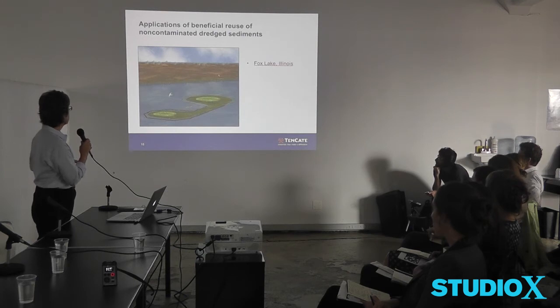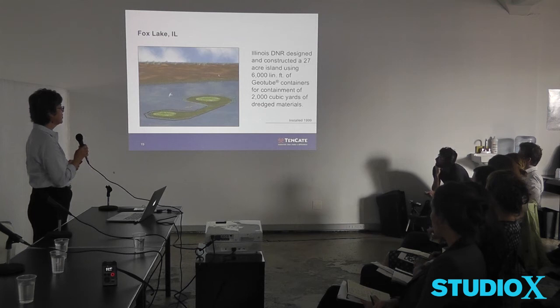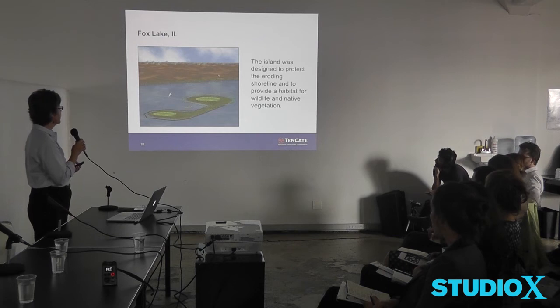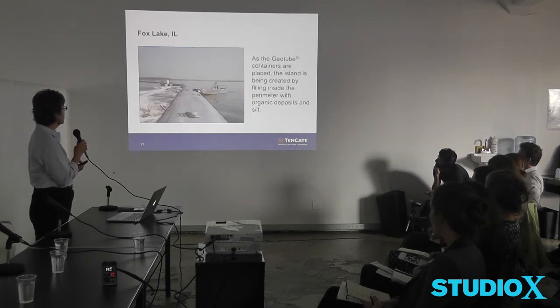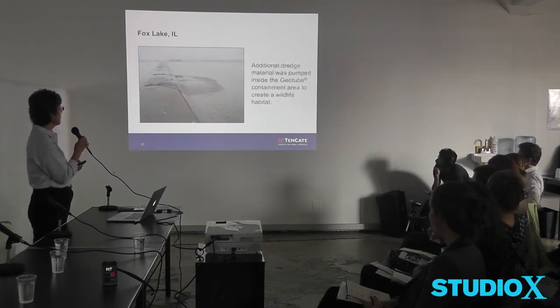This is with non-contaminated dredge sediments. It's a project in Illinois. The DNR here designed and constructed a 27-acre island using 6,000 linear feet of Geotube containers for containment of 2,000 yards of dredge materials. The island was designed to protect the eroding shoreline and to provide a habitat for the wildlife and native vegetation. As the Geotube containers are placed, the island is being created by filling inside the perimeter with the organic deposits and silt. Additional dredge material was pumped inside the Geotube containment area to create a wildlife habitat.